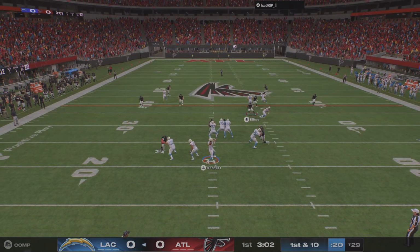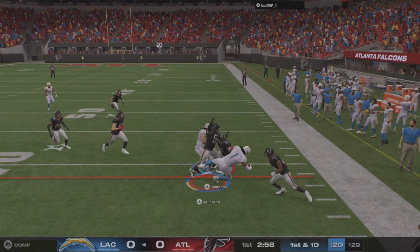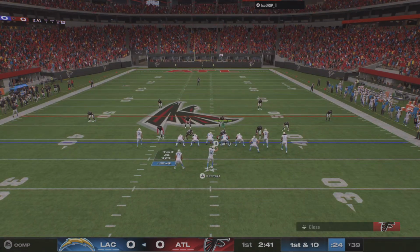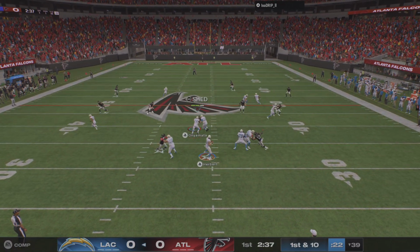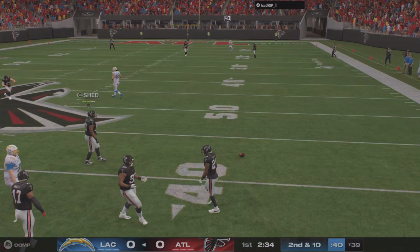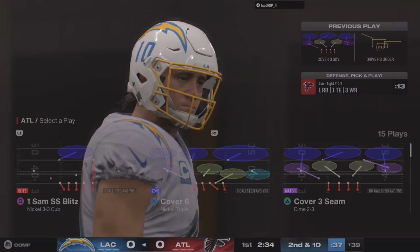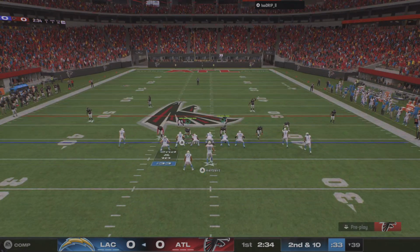From the shotgun, here's Herbert. Finds Johnston. And he gets this one just shy of the 40. They'll mark him down at the 39. So from the 39 now, they'll come up on a 1st and 10. Again, Herbert. Flushed to his right. And he takes a shot on the release as this will be incomplete. They certainly did a nice job improvising there, extending the play, hoping someone would come open downfield, but they never did.